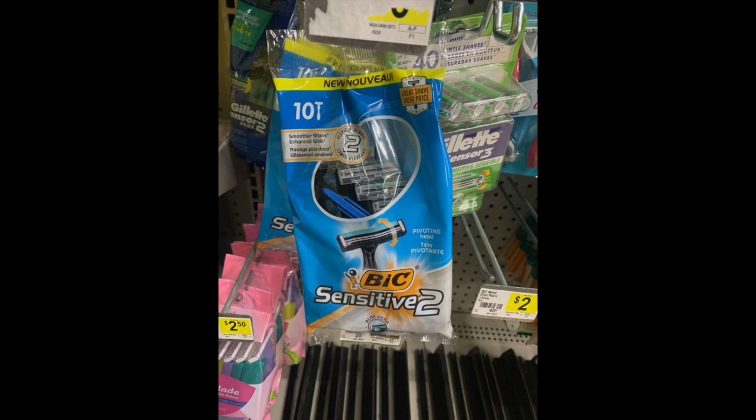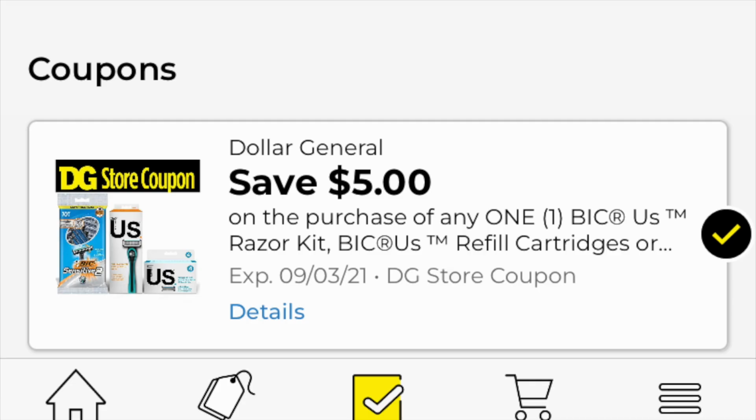Now we're also going to grab this 10-count bag of the Bic Sensitive 2. This is $7 on the nose. Yes, $7 for this bag of razors. Wow. And we have this $5 digital that is in fact attaching. So hopefully you have this guy locked and loaded.